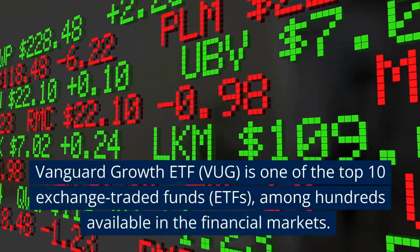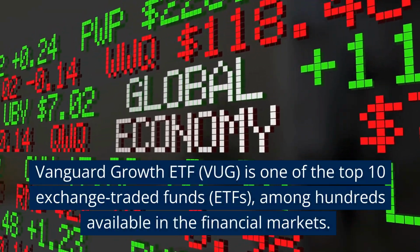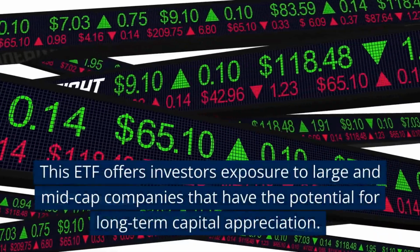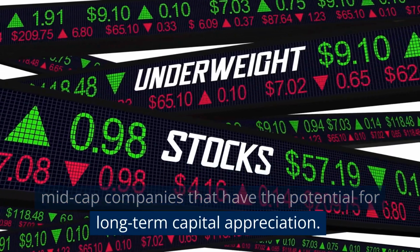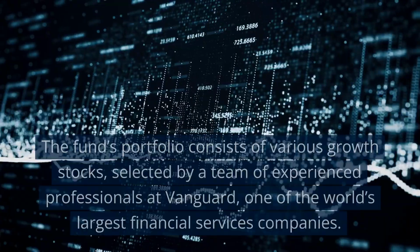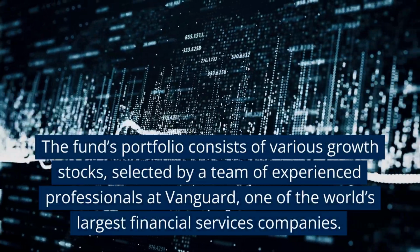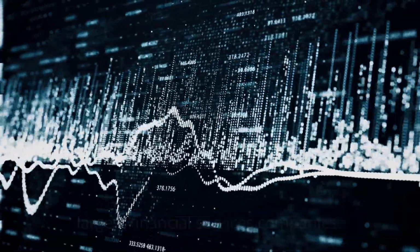Vanguard Growth ETF, VUG. Vanguard Growth ETF, VUG, is one of the top 10 exchange-traded funds, ETFs, among hundreds available in the financial markets. This ETF offers investors exposure to large and mid-cap companies that have the potential for long-term capital appreciation. The fund's portfolio consists of various growth stocks, selected by a team of experienced professionals at Vanguard, one of the world's largest financial services companies.